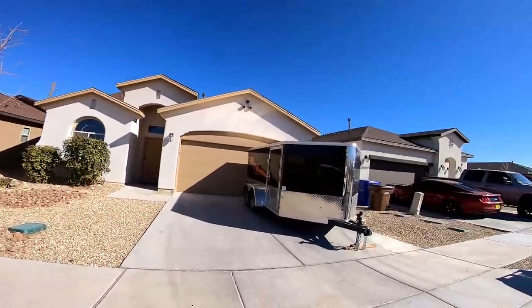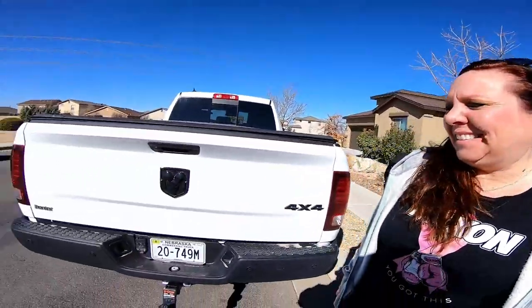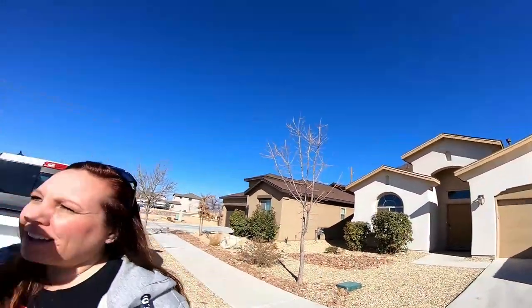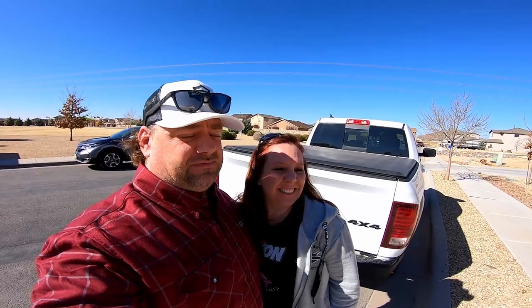So it's the next day. We're in Las Cruces, New Mexico. We got here last night, but we wanted to unload everything and go ride. Pickup is here. Filthy, filthy, dirty. Not us. I think we averaged 10 miles to the gallon for the whole trip, which after the wind and stuff the other day, we're pretty happy with that.